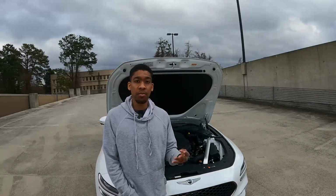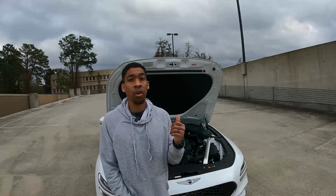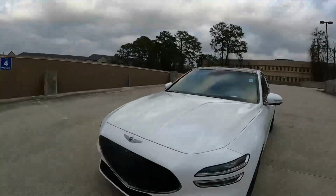Now, this G70 comes in 2 trim levels. You can either get it in a 2T, which comes with a 2-liter 4-cylinder engine, or in the 3.3T. And either trim comes in rear wheel or all-wheel drive. This one that we are reviewing is rear wheel drive.